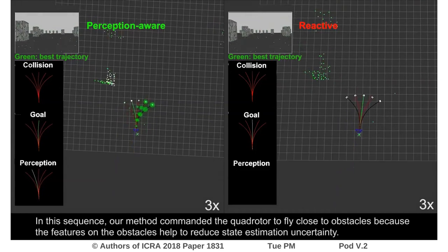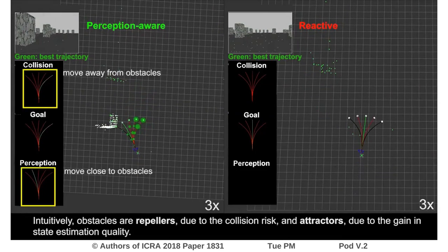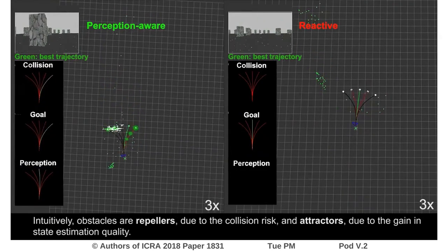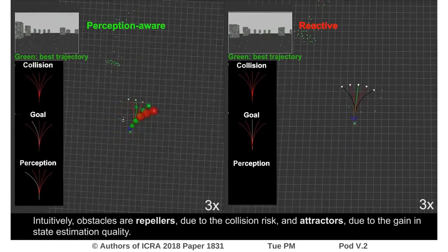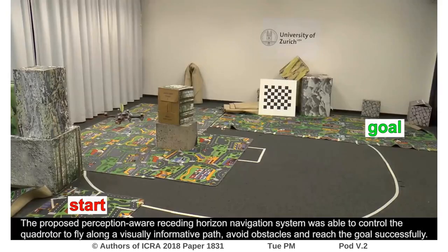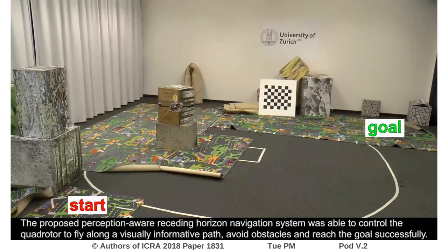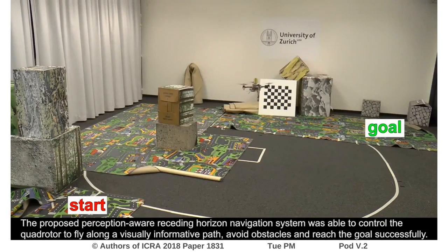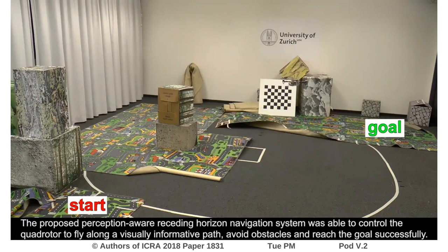One interesting thing that we observed in our experiment is that obstacles act both as repellers due to the collision risk and attractors due to the active features on them. Our method is able to strike a balance between collision risk and state estimation uncertainty. We also validated our method in a real-world scenario. Our approach is able to command the MAV to follow a visually informative path to the goal.